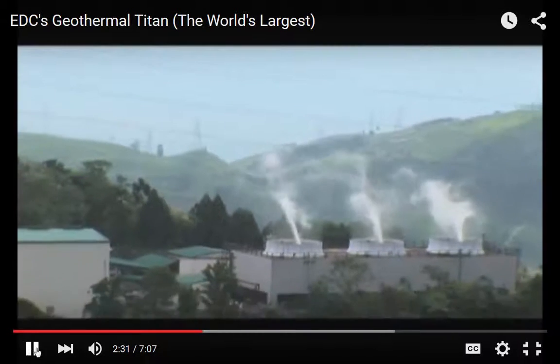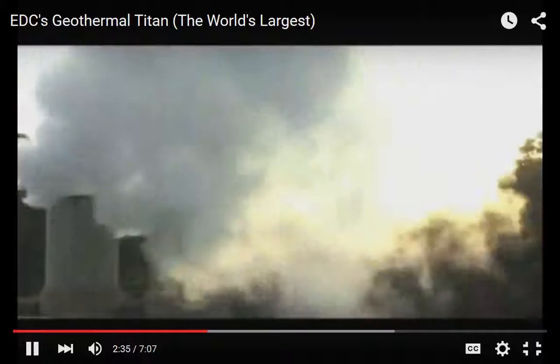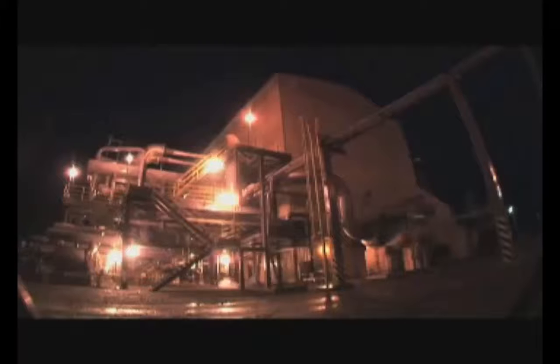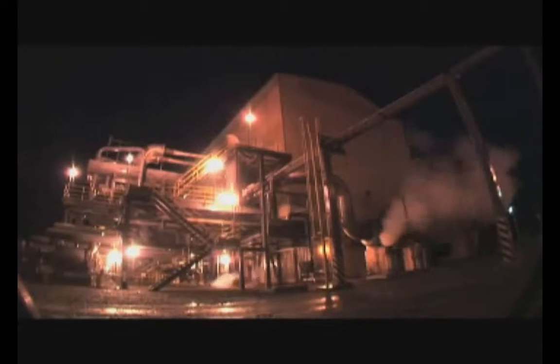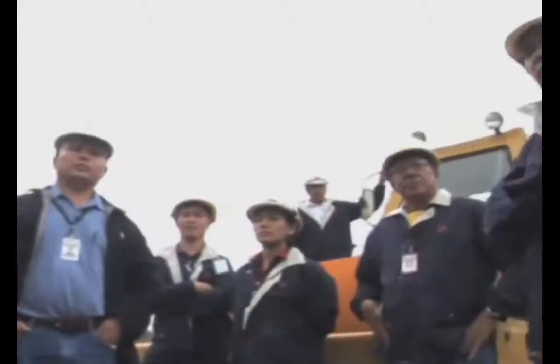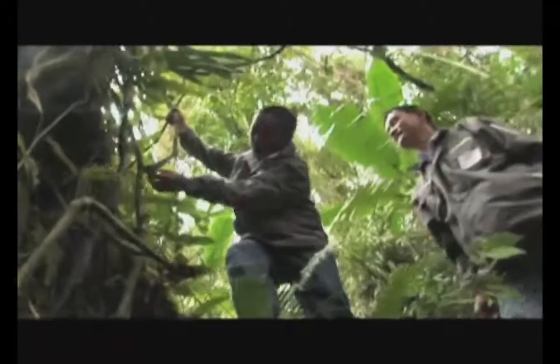Of topping and bottoming plants that optimize power plant output. We are the first to test a vertical discharge diffuser that allows prolonged well discharge testing but protects the surrounding environs. And the first to demonstrate that geothermal is most compatible with environmental preservation through our pioneering work in environmental impact assessment.